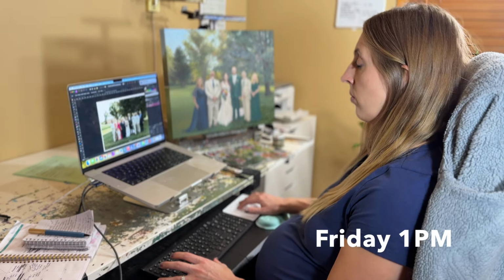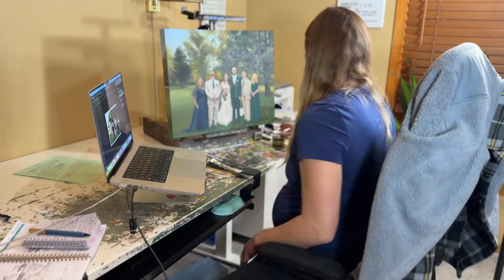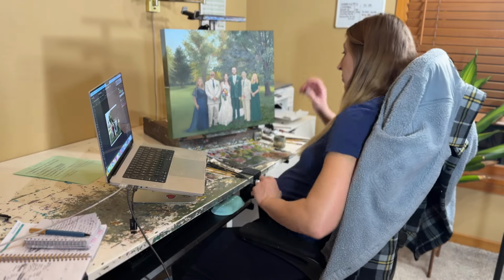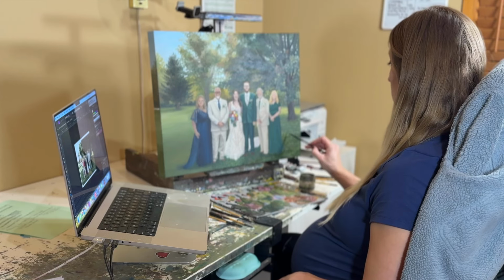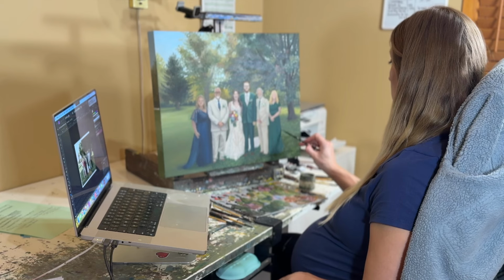then spend the afternoon working on details of a commissioned painting. This is a painting that was commissioned by a bride. She requested that I paint live for her. Unfortunately, I was already booked that day when she asked, so I let her know that I couldn't paint live for her, but if she sent me pictures, I could still do a commission. So she was interested in that, and I'm happy to create this commission painting for her.